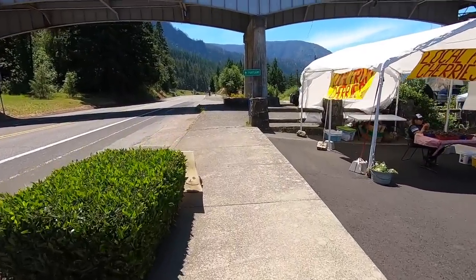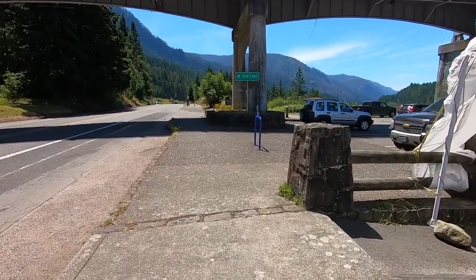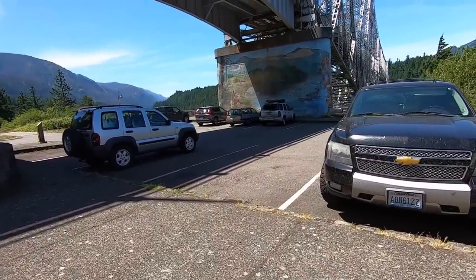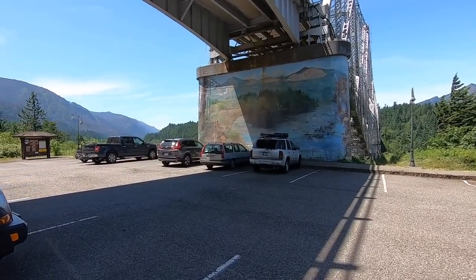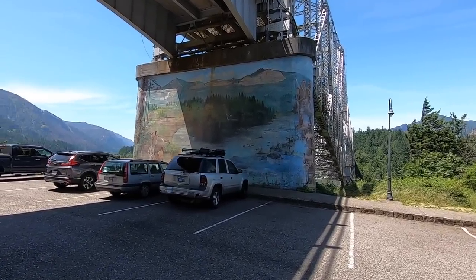Wind has picked up and is screaming again. All right, check this out. It's right up here. See it? It's a big painted mural on the concrete. Somebody spent a lot of effort doing that. Okay, there's a quick look at her.